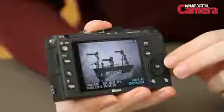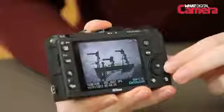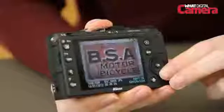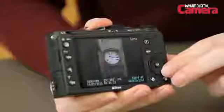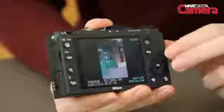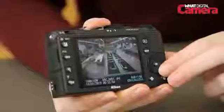The quality of the Coolpix A's 3-inch 921K dot display is exceptional. We didn't experience any difficulties composing or viewing images, and reflections on the screen surface didn't cause any issues either. The optical viewfinder isn't an essential accessory that's needed, and its use is limited to compositional purposes.